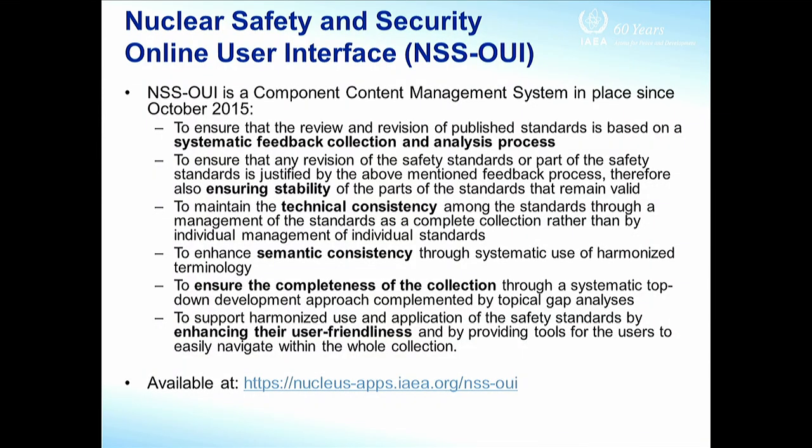We can check that they're complete by doing a gap analysis rather easily. And the main thing I think that is interesting for you, if you're going to be using safety standards, is that they're more accessible now. So that's the link. I'm not sure, will the students be able to get the slides, Ashok? Yeah. Okay, good. So you'll get all the links anyway, and you don't need to note them down.